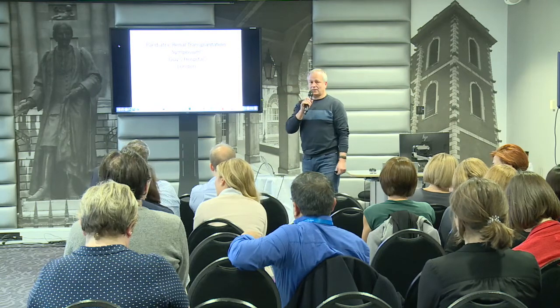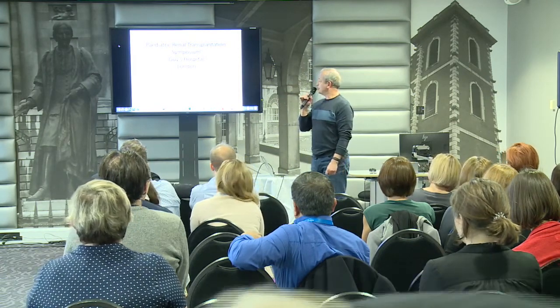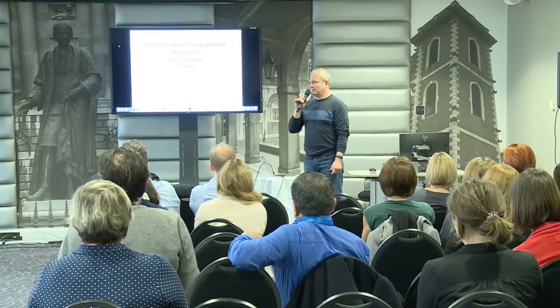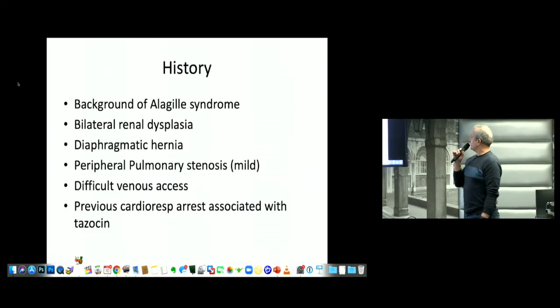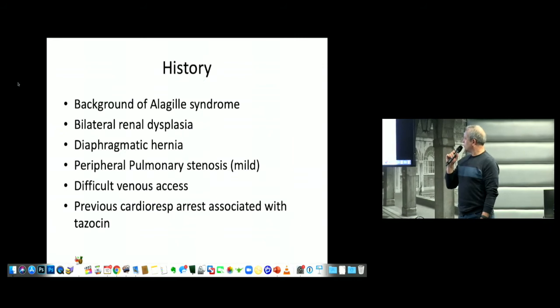This is the only case we eventually managed to refer, somewhat reluctantly, to London Guy's unit from Scotland in many years. So, some background. This is a case of a 4-year-old girl with Alagille syndrome and bilateral renal dysplasia.